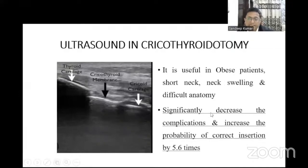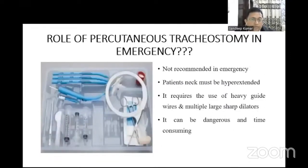It significantly decreases the complications and increases the probability of correct insertion by 5.6 times. So it is really helpful in difficult cases. Role of percutaneous tracheostomy in emergency.